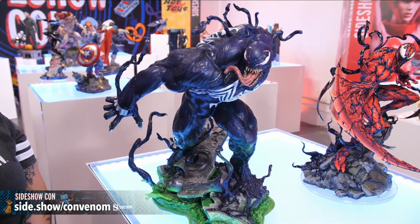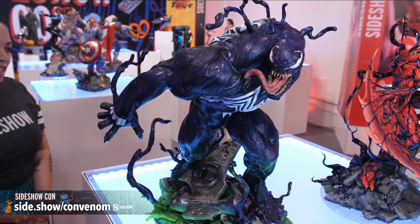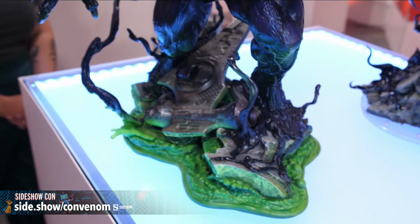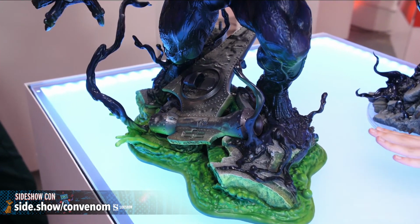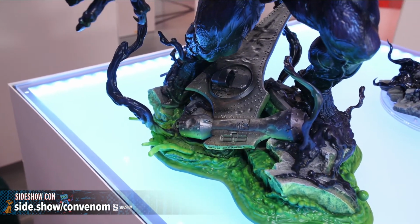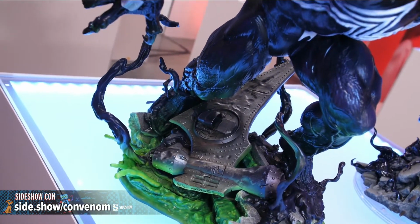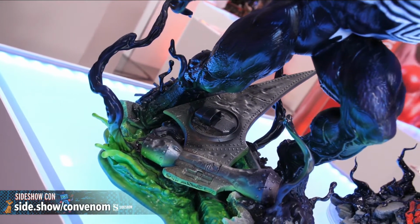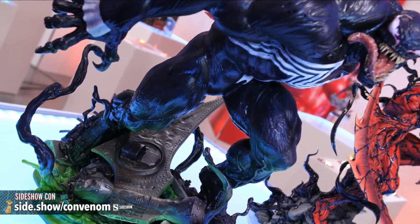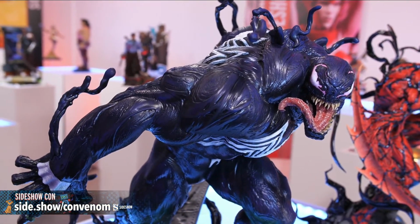There is so much going on in this piece, not only with Venom, but with the base. Now on the base, I can see it on my side. We've got the Oscorp Industries Laboratory. There's actually like a kind of a manhole cover here. Yeah, I noticed that. With the DNA symbol on it. And we've even got the Goblin Glider, just in case you forgot who owned Oscorp. Yep. We've got Norman's Goblin Glider destroyed in the kind of almost radioactive looking muck that we've got going on beneath Oscorp. Somebody should talk to them about their chemical dumping practices.